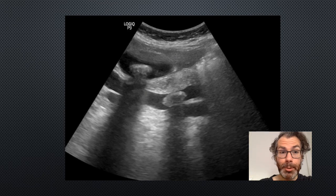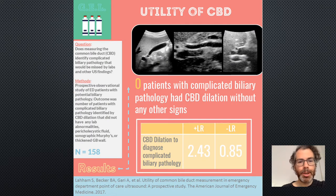And here's a brilliant image of stones both in the gallbladder and in the CBD. This slide is taken from the ultrasound GEL website. GEL stands for Gathering Evidence from the Literature. It's a fantastic website that does critical appraisal on point-of-care ultrasound topics. And they looked at this paper by Lahem et al.